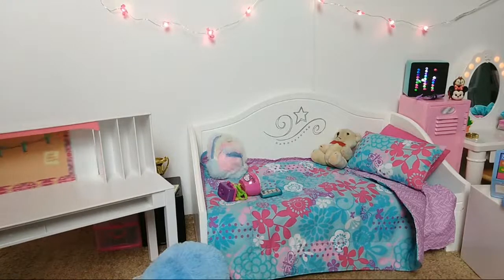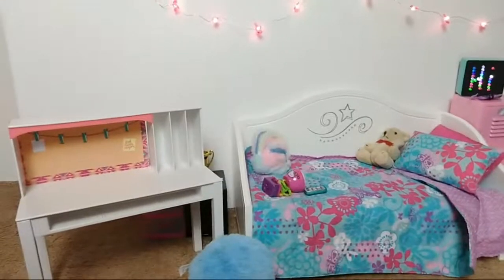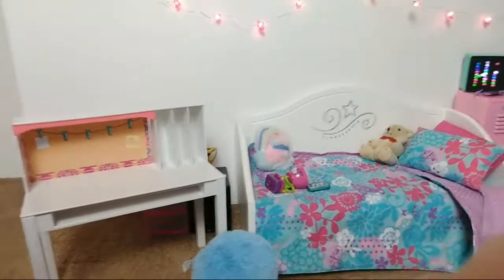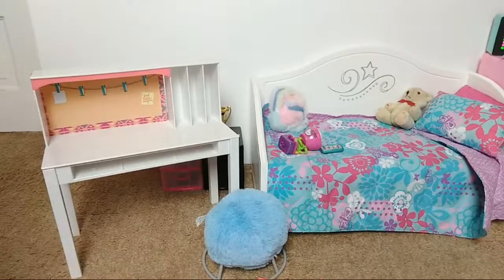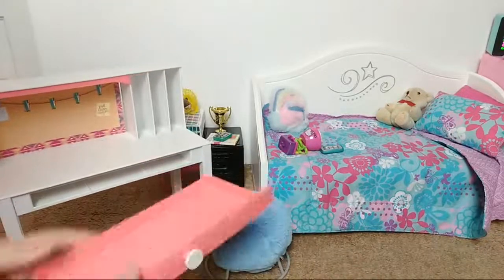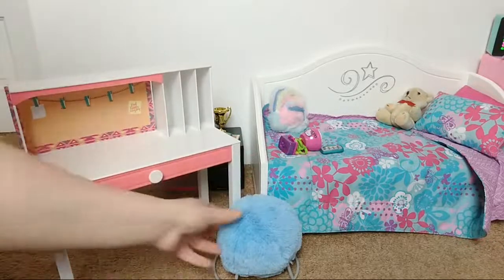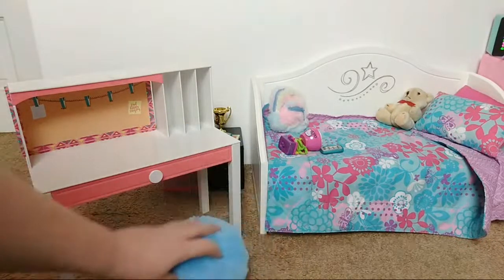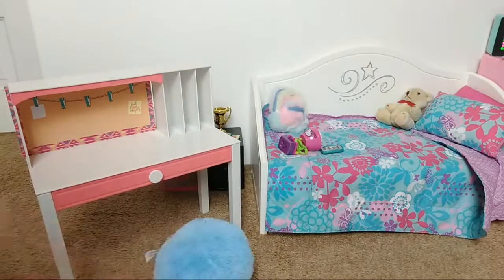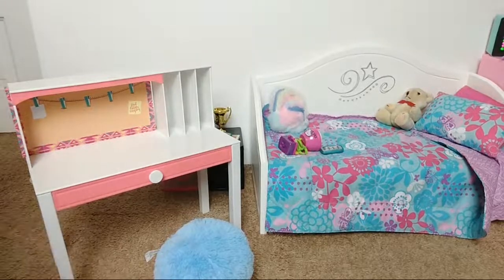Okay, so it has this in the back. You could take it out. I don't even know if you can see what I'm doing. Sorry about that. Let me just pull this down a tad so you guys can see me set this up real quick, and then we'll move on to the doll. So there's the little drawer. It came with the little poof chair, which is really cute. It's very short. And then we have stuff to go on top of it, so I need to pull it out.